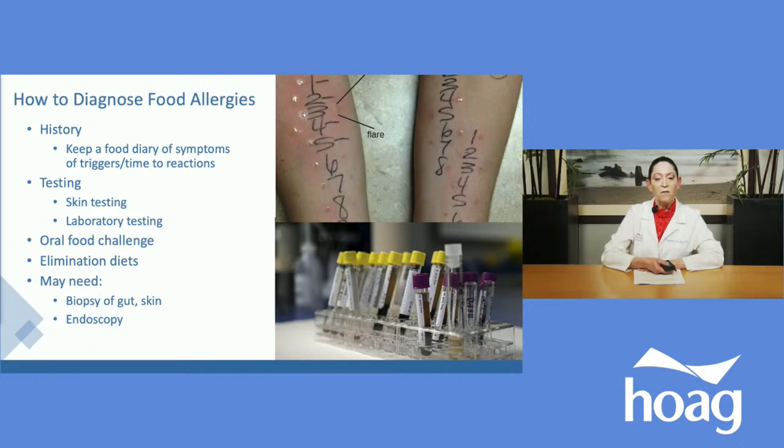Laboratory testing identifies IgE in the blood to the specific foods that are being tested. But as previously mentioned, there's a high rate of false positives, up to 50%, which is huge. So we always correlate symptoms back to history. Sometimes this is not enough to actually diagnose a food allergy. So sometimes an allergist will employ an oral food challenge. These are always done in the office and never at home. You want to make sure that you're with a staff that is trained to treat anaphylaxis.